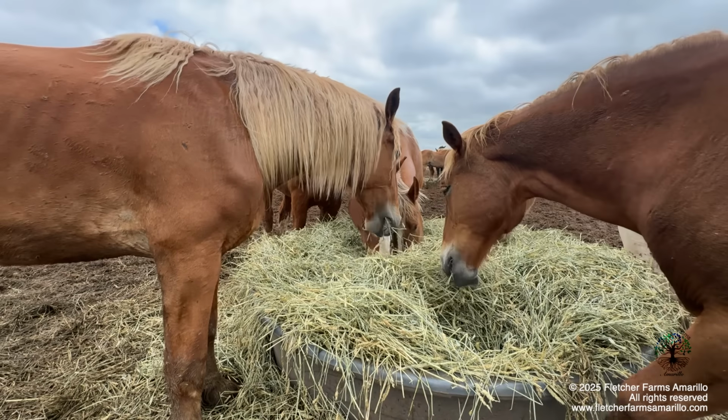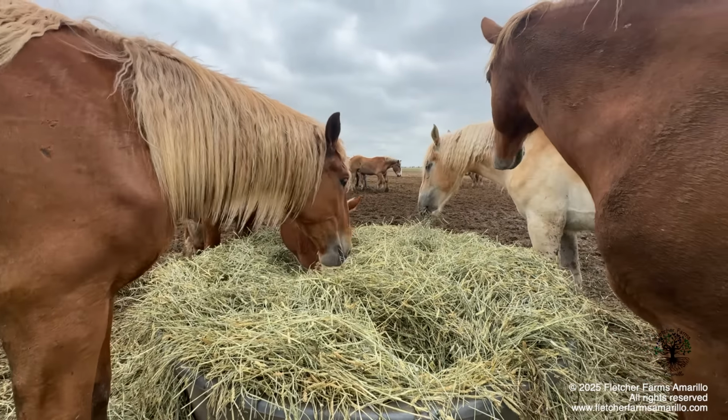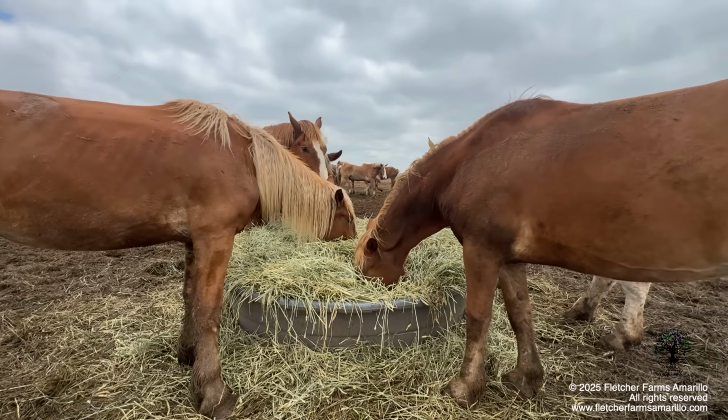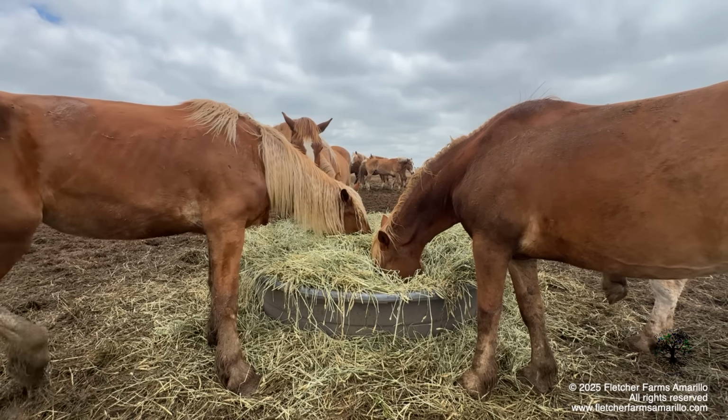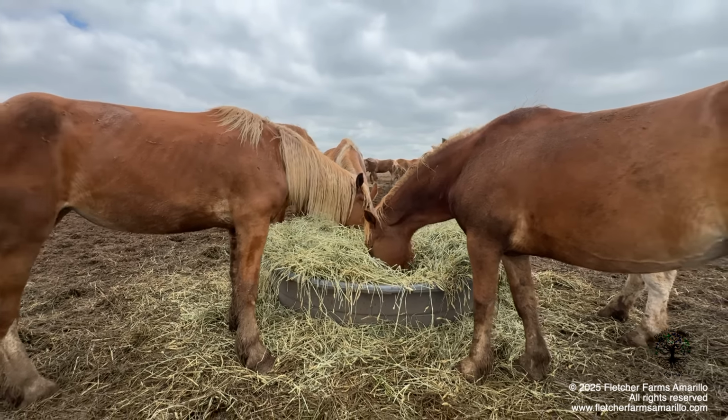But as you can see, Bailey's doing good too and out with the herd. And there's so many horses that I have to do updates on. So I'll get to everybody as soon as I can. But that's little Bailey and she's doing good too.